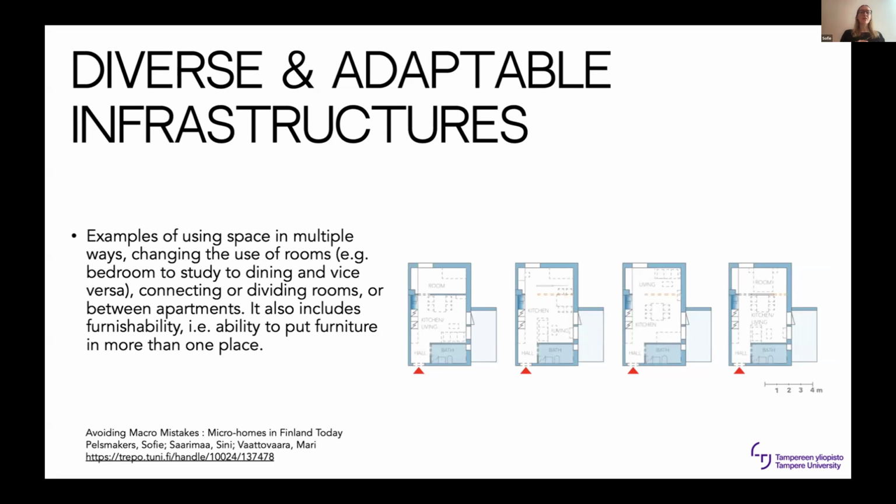So, some examples here that you can see, even in a small studio apartment, which are on the whole problematic. We shouldn't have too many of these because they don't suit many people at different life stages. But even in a small studio apartment, if designed well, with windows on two sides, you can still provide some differentiation and some adaptability of where people sleep, or whether they have a combined living and dining space, if everything is one bigger open space, or if they have a separated niche as well. It's about furnishability, to be able to put furniture more in one place and so on.